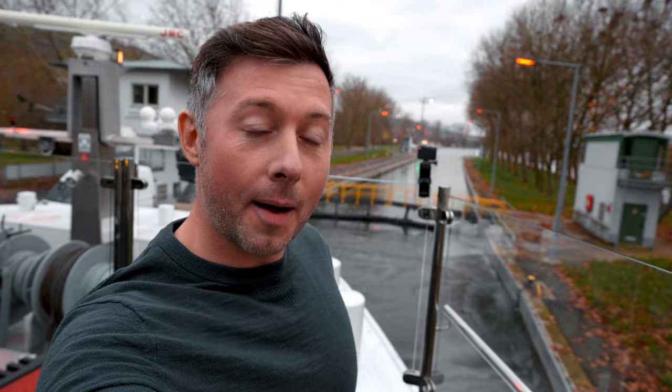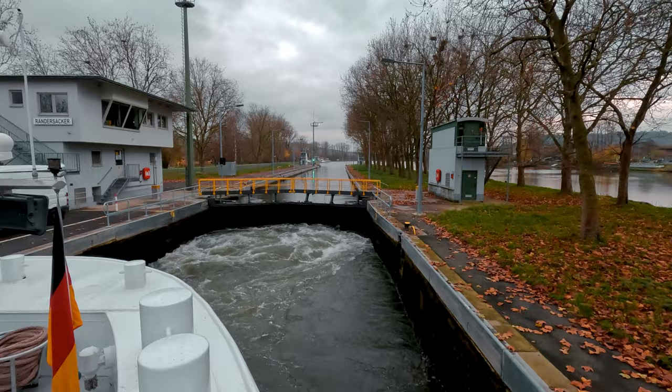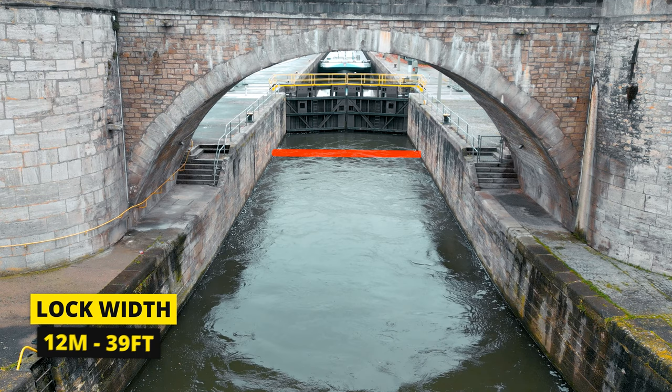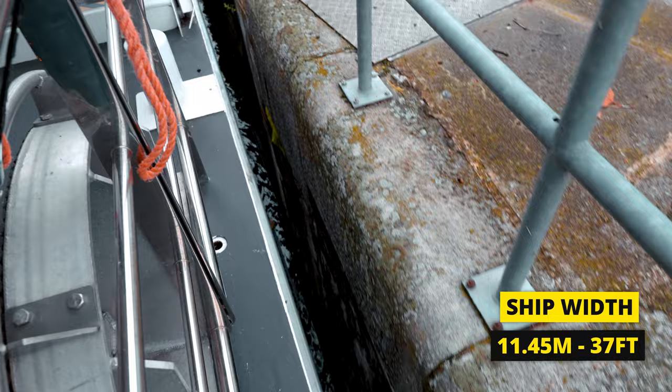Something very common here on the river, which you'll see a lot, is the locks. The river is on different levels. As the boat goes up, we pass a lot of locks. This is done at a very high skill level due to the very narrow space. The total width of the locks is 12 meters, while the ship is 11.45 meters. That leaves only 0.55 meters of space for both sides.